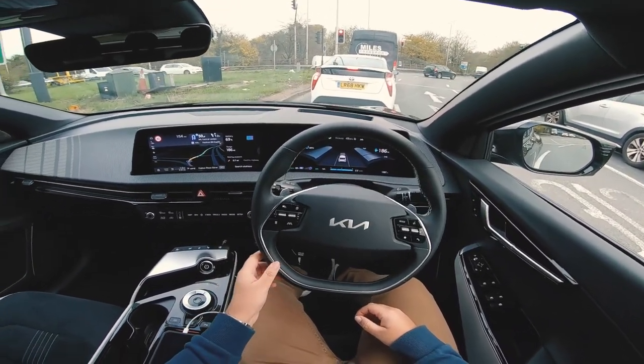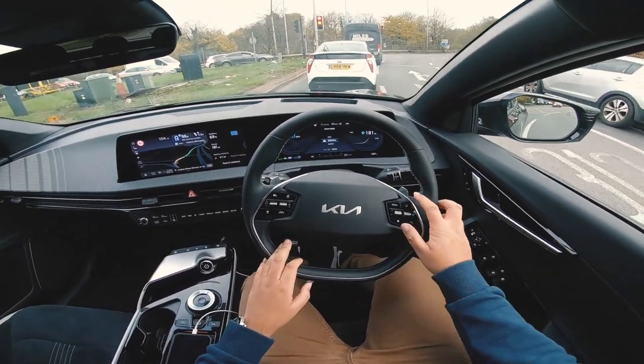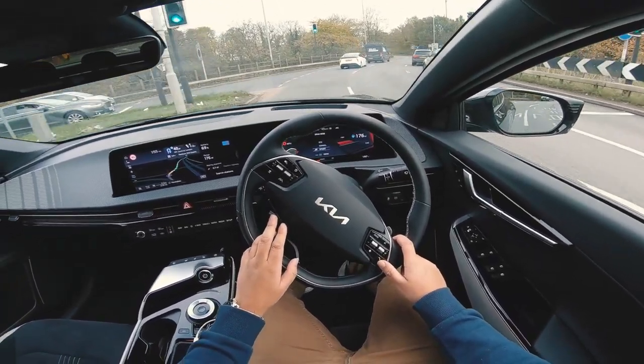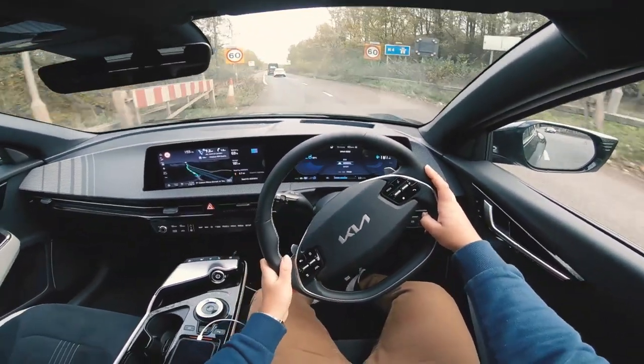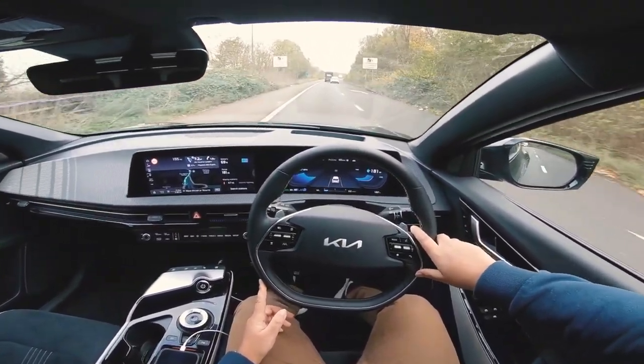186 miles to charge. You can see I've got the car in eco mode. If I press drive mode here, go into normal, it drops down to 181 miles. And of course in sport, and everything turns red there, which I love, the mileage drops even more. But we're gonna leave it on normal for now while we're here on the motorway.